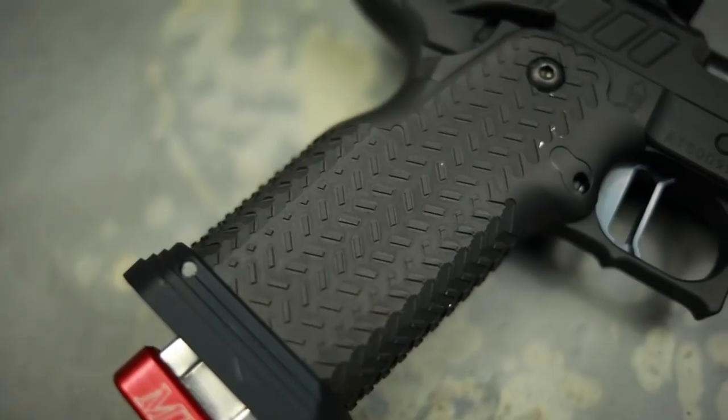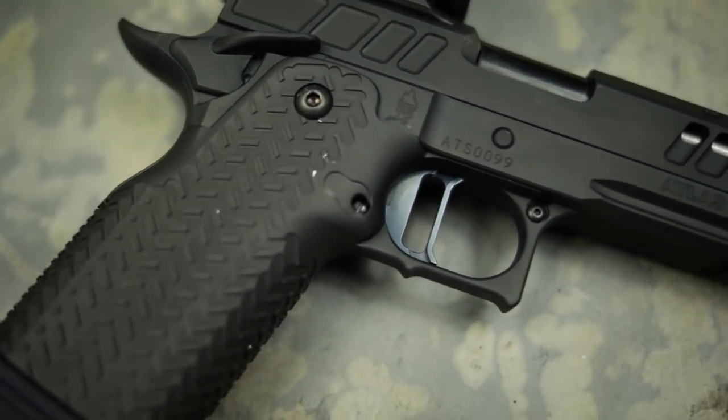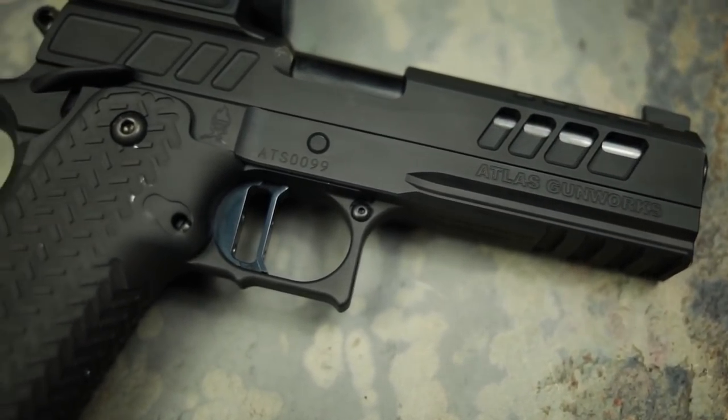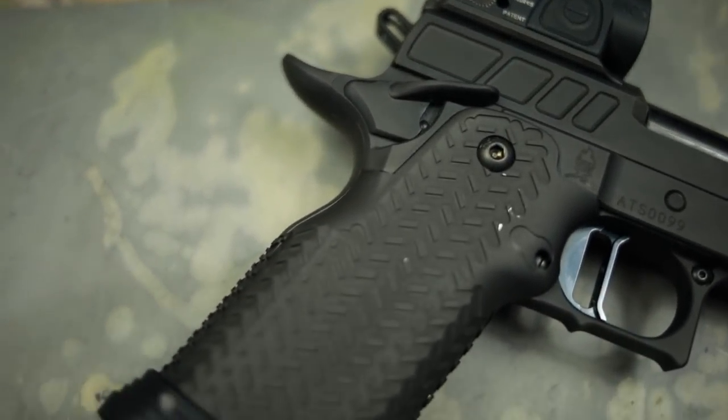You'll see 4.25-inch barrels, commander length. You'll see 5-inch barrels, which was the standard government length 1911. However, Atlas Gunworks went way out of their way to create a revolutionary style slide design and frame design that allows you to get the perfect length for the 9mm cartridge. A 5-inch gun's great, but it's a little too large and slow to track that quick 9mm, whereas 4.6 allows you to get all the perfect recoil reduction and speed that you need out of that particular cartridge. Very fast gun, really, really low recoil. Hard to believe until you actually shoot it.